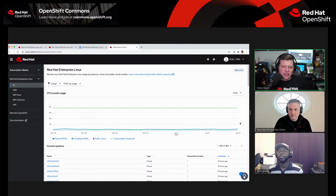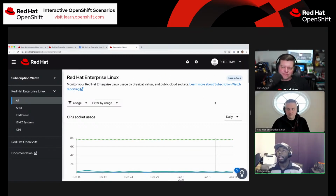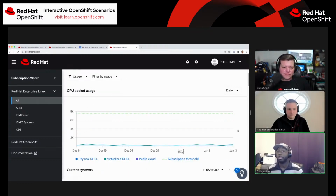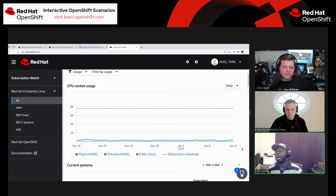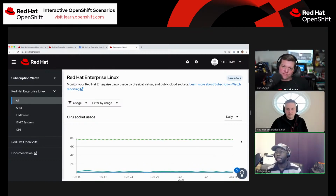And that capability is available to all Red Hat customers. It is a value of the Red Hat subscription. It's not a thing that you have to purchase as an additional add-on subscription. Today, we support RHEL and OpenShift in Subscription Watch, and we are diligently working to expand our coverage of the entire Red Hat portfolio. Our next two products up are going to probably be Smart Management and Ansible.